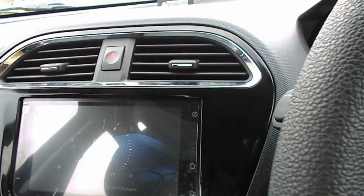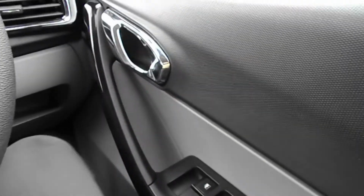And the AC on this car is really nice. The AC works really nicely in this car, and I like the AC. So these are the common things.